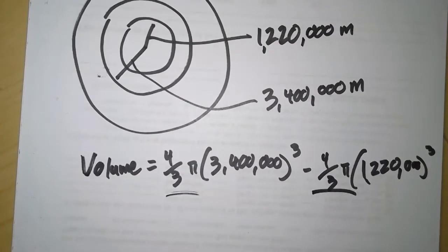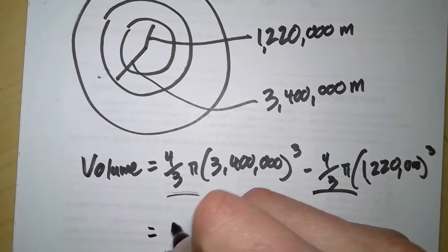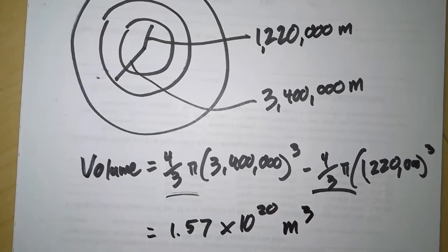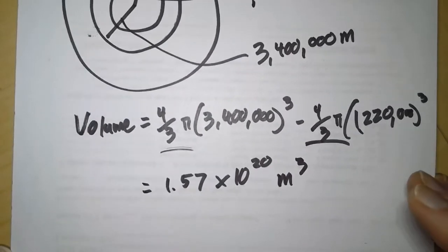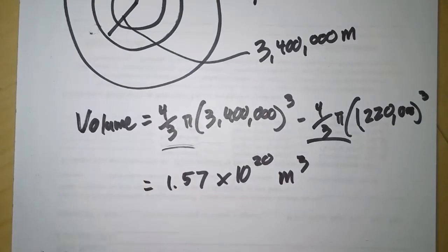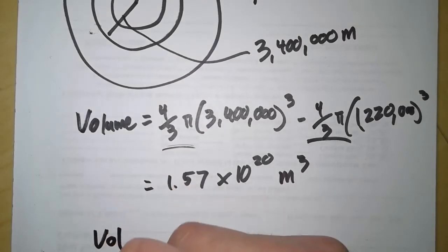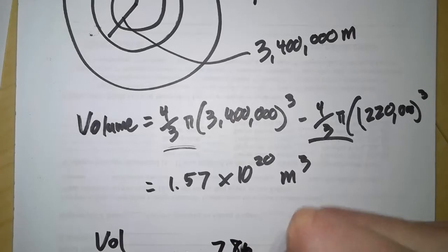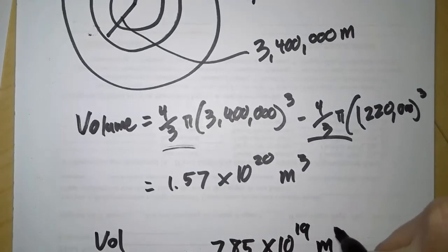So 3,400 cubed minus 1,220, with 3 more zeros, cubed, and then we multiply by 4/3 pi. And so our volume is 1.57 times 10 to the 20th cubic meters. But that's the volume of the entire mass, and we're only talking half the magma. So we need to cut that number in half. So the volume of half a magma is 7.85 times 10 to the 19th cubic meters.